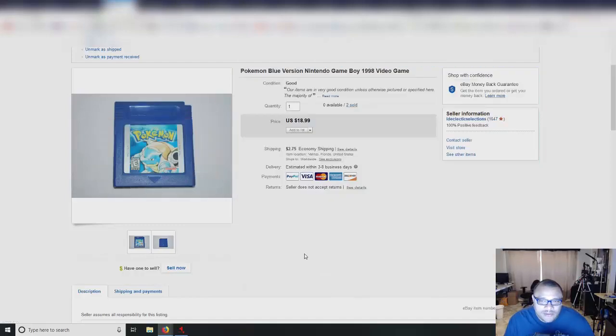Anything Pokemon, if you see out there, I wouldn't say anything, but the majority, let me rephrase that, of items that you find out there that are Pokemon themed, most likely have some type of value to them.